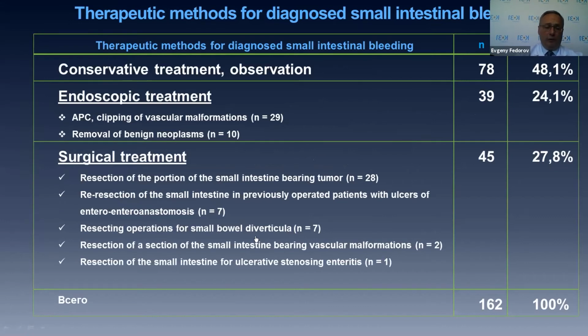Talking about the overall therapeutic methods for diagnosed small intestinal bleeding, we can say that our approach using capsule endoscopy or balloon-assisted enteroscopy made it possible to perform conservative treatment and observation for approximately half of all our patients, mainly with small erosions, ulcers, and so on. Of course, in a quarter of patients, we can use endoscopic treatment. It's mainly argon plasma coagulation or clipping of vascular malformations and removal of benign neoplasms, mainly multiple hamartomas in Peutz-Jeghers syndrome.